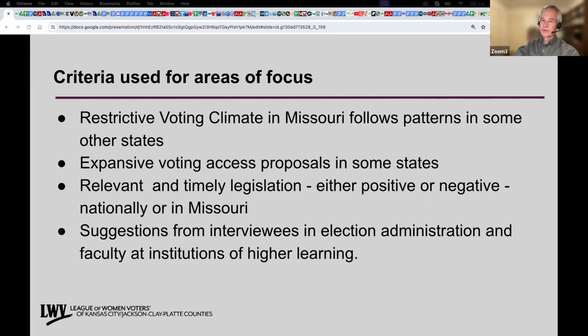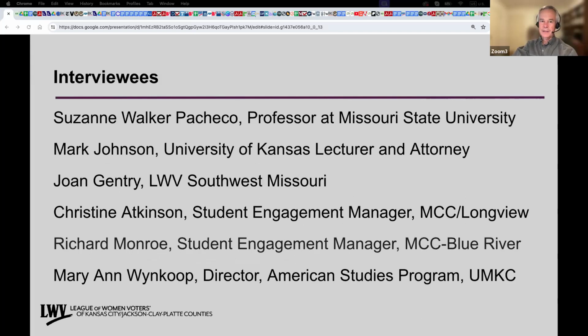Like last year, the criteria we used to elevate an issue as an area of focus were the following: where we saw relevant and timely legislation, either positive or negative, nationally or in Missouri, as well as suggestions from interviewees in election administration and faculty at institutions of higher learning. Practical, boots-on-the-ground perspectives of interviewees had impact on our study. Julie will tell you more about these interviews in her college voters presentation.